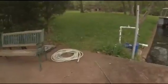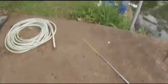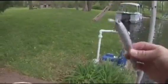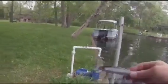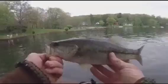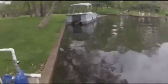Alright, this was caught on the XPS jerkbait. Bass Pro Shops XPS suspending minnow in chrome blackback. As soon as it hit the water, I reeled in for like 1 second and then it just nailed it. Felt like a huge one. A little half pounder. There he goes. If I catch any more, I'll get back to you.